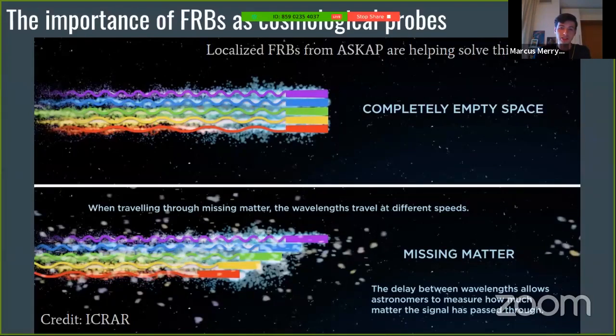And you can see that in this graphic, where if you had completely empty space, all of these different frequencies of emission represented by the different colors would arrive at the same time. But because of this effect of dispersion, which we can measure exquisitely with fast radio bursts, we can account for the matter that occurs along the path of fast radio burst emission.